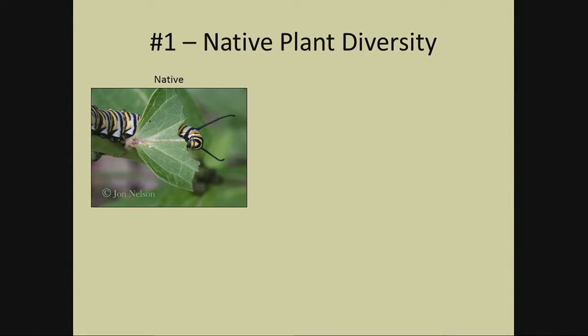So I put this picture up because I think it's an important one, because a lot of people want to help the butterflies, but when it comes to their yard, they don't want anything to touch it. I want it deer-free, bug-free, I don't want anything munching on my plants. I just want this plant to be there and be statuesque. But that doesn't do anything for a pollinator.